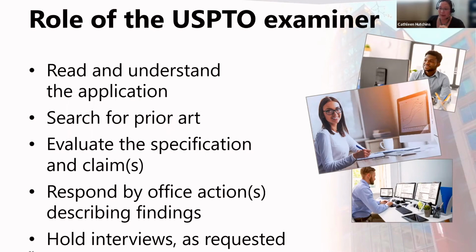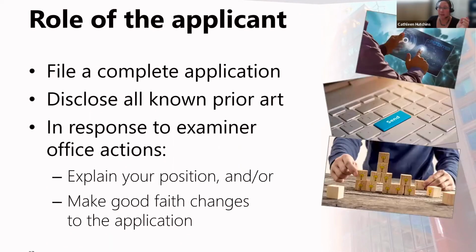So an applicant's role is to file a complete application, also to disclose all known prior art that's applicable for that particular invention, and respond to examiner office actions. You will want to explain your position or make good faith changes to the application or a combination of both.